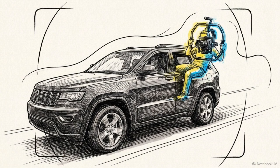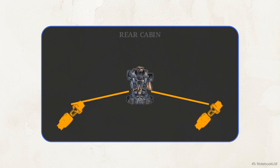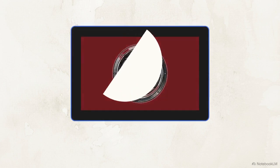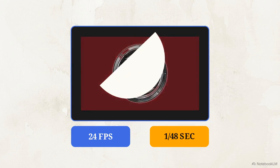The most demanding part of the shoot is the roller sequence, capturing the vehicle in motion from a chase car. Safety is paramount. You must use a 2-point harness attached to separate seatbelt buckles, keeping the camera operator secure. To get natural motion blur, follow the 180-degree shutter rule. Filming at 24 frames per second requires a shutter speed of exactly 1/48.